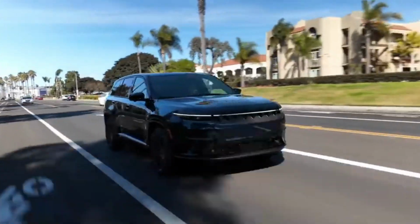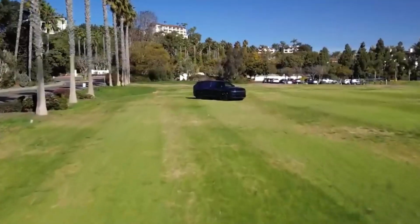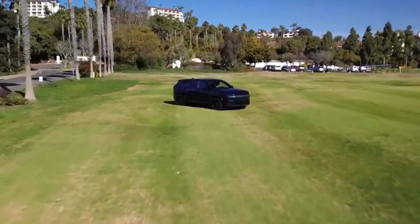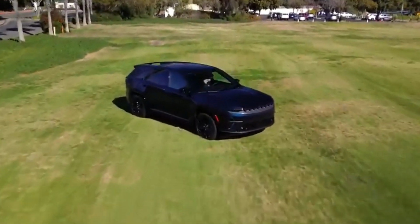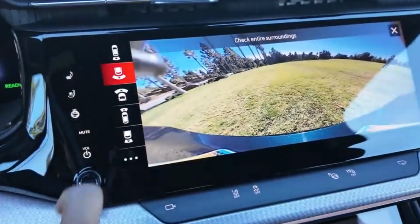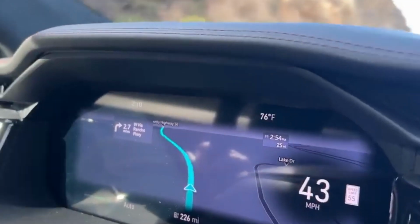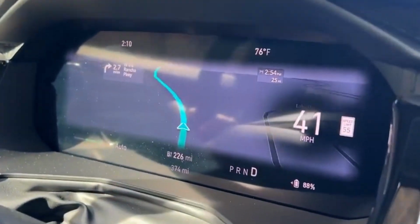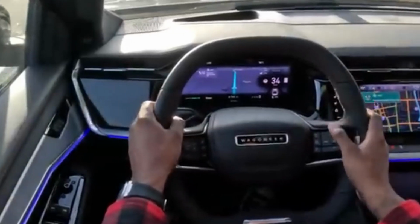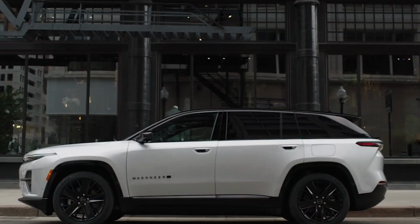So what's new in the 2024 Wagoneer S EV? Well, in short, it will hit the showrooms in the well-equipped Launch Edition trim with its standard features including all-wheel drive, a panoramic sunroof, 20-inch wheels, an illuminated 7-slot grille, a McIntosh audio system, and plenty of tech, including 45 inches of usable infotainment screen. But let's dive into deeper details.